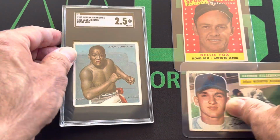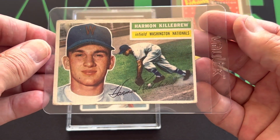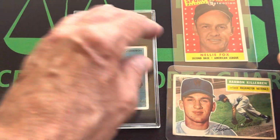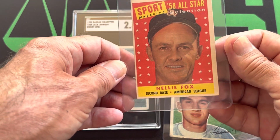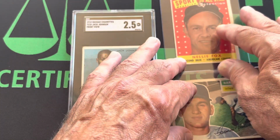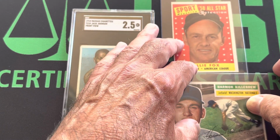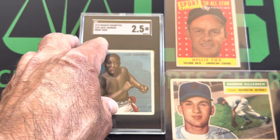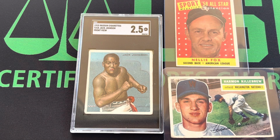And then again, the Killer Brew that I picked up, the second year Killer Brew, beat up, but it was just so cheap I couldn't pass it up. And also the Nelly Fox was also from that same dealer, basically from what I call the trash bin. These are cards that were not on anybody's table. They were just in the boxes and bins and stuff like that. So anyway, that's my pickups for the show.